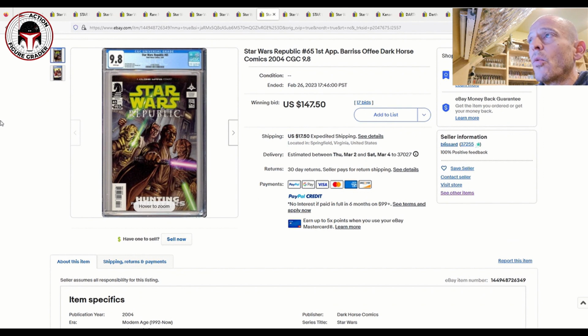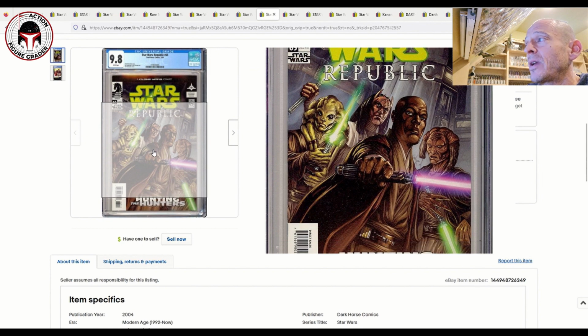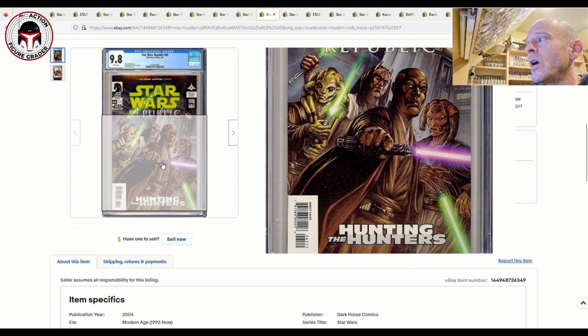Another one is Star Wars Republic #65. This is the first appearance of Barriss Offee in comics. We will see if she shows up in the Ahsoka or Mandalorian Season 3 on Disney+, but this book has had a wild ride in terms of prices. It got up to almost $300, and now it's pulled back to between $125 and $150. Again, this one sold for $147.50 plus $17.50 shipping. Another pretty great cover with Mace Windu and Kit Fisto hunting the Hunters.